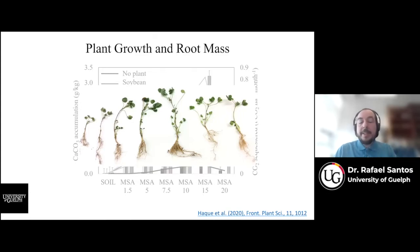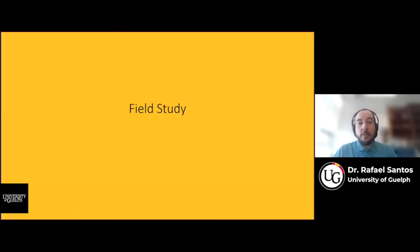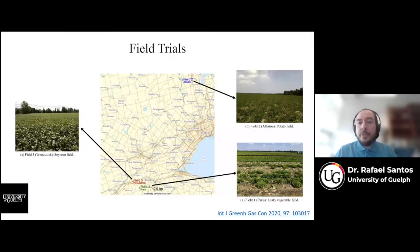And again, that is in line with the idea of not overdosing the soil with minerals to support plant health and soil health. So then we can move on to our field studies. We've done a few different field studies here in Ontario. I'll be explaining a few of these fields that you see on this map. These are all in southern Ontario.